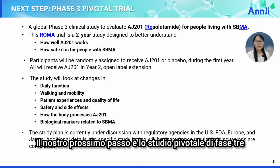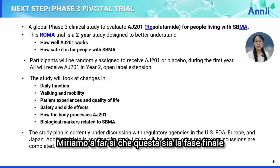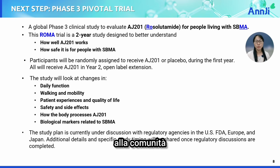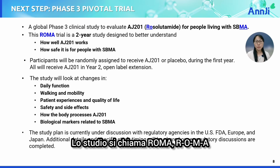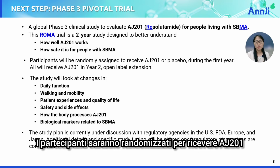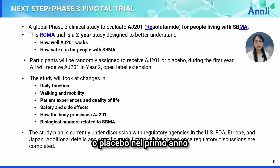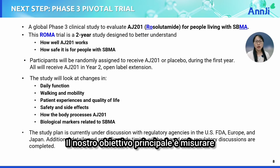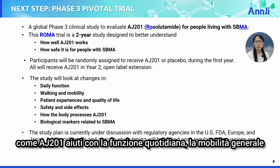Our next step is the Phase 3 pivotal study. We're aiming for this to be the final stage of testing required to bring this treatment to the community. The study is called ROMA, R-O-M-A, and is a 2-year study. Participants will be randomized to receive AJ201 or placebo in the first year, and all participants will receive AJ201 in the second year. Our main goal is to measure how AJ201 helps with daily function, overall mobility, and quality of life.